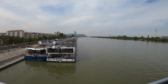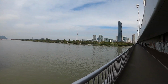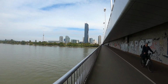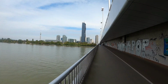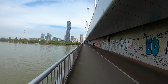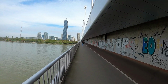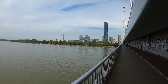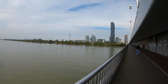Everyone, today I'm in Vienna, Austria, overlooking the Danube River and looking towards the east of Vienna. That would be the downtown area on the east side, which appears to be mostly office buildings. And this bridge that I'm standing on right here is, I believe, the Reichsbrücke, and this has a pedestrian path, bike path, and up above it also has lanes for cars. And a couple interesting buildings here on the east side.